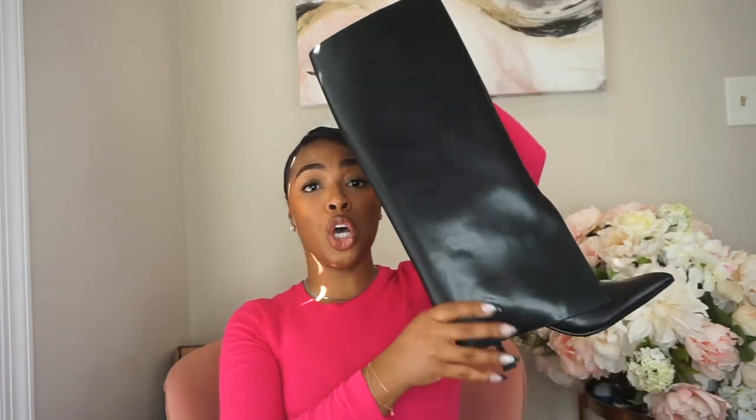They are just amazing. So amazing. I cannot wait to wear these. I have so many outfits in my head to wear these with. I'm just so freaking excited that I got my hands on them.